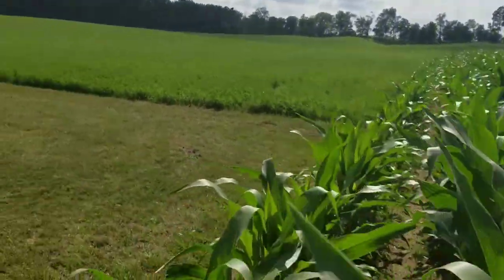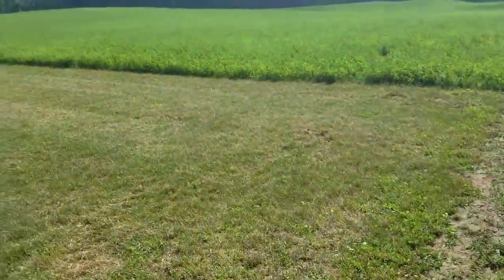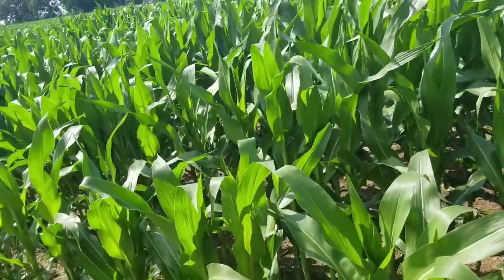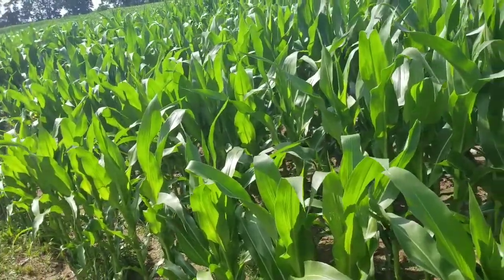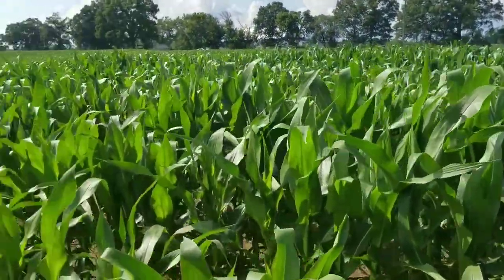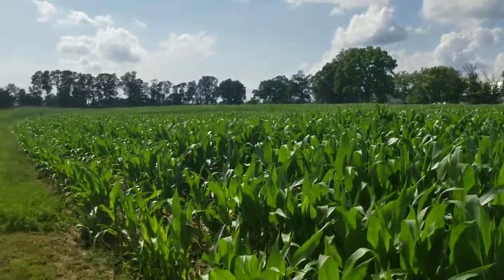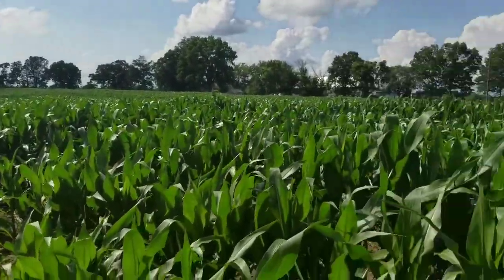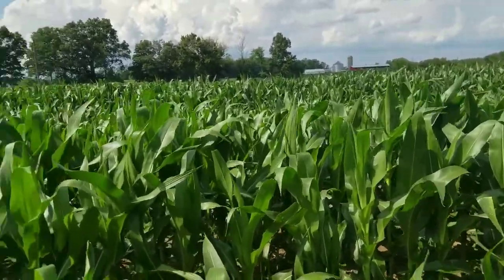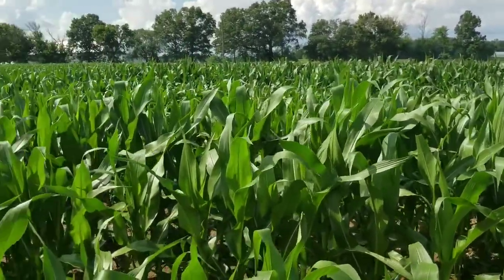Before it was like, I guess I shouldn't even guess, but I want to say it was almost $40 an acre or something. Now with this it's like $25. I think the new product is called Explorer. But here I got a pretty good stand. Nice dark green color to it, so that's good. So hopefully this will be pretty good corn if we keep getting rain.